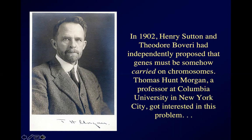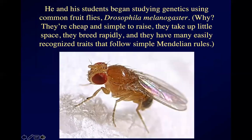That stirred the interest of a professor who at the time was at Columbia University in New York City. Although he came from down south, he's still the only Nobel Prize winner to have graduated from University of Kentucky. So go SEC. His name was Thomas Hunt Morgan. And he and his students started studying genetics. Instead of using pea plants, they used common fruit flies, Drosophila melanogaster.